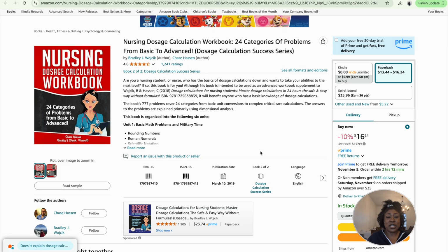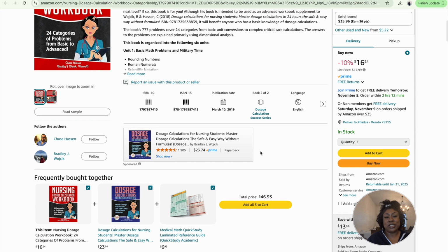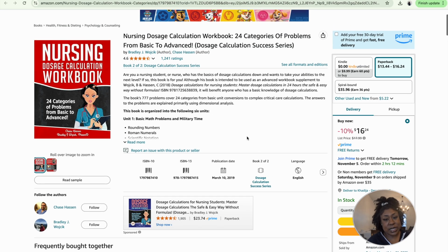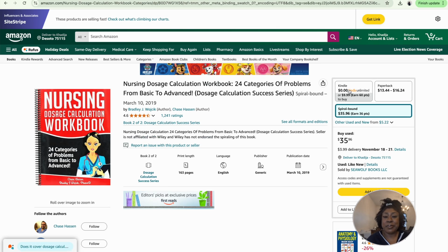Now, as far as dosage calculations, the Nursing Dosage Calculation Workbook. This is my number one recommended product if you are getting into dosage calculations. Of course, you can always come to my page, but something that I utilize with my students is actually this workbook here. It's inexpensive. It runs you about $16 to $20.